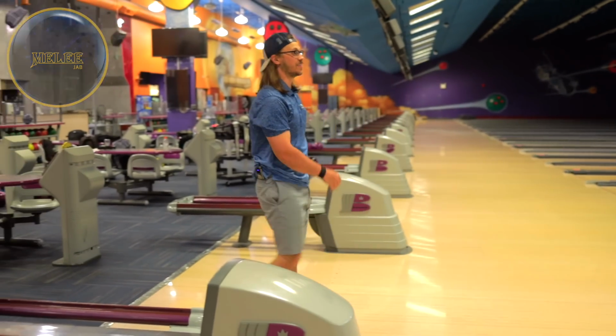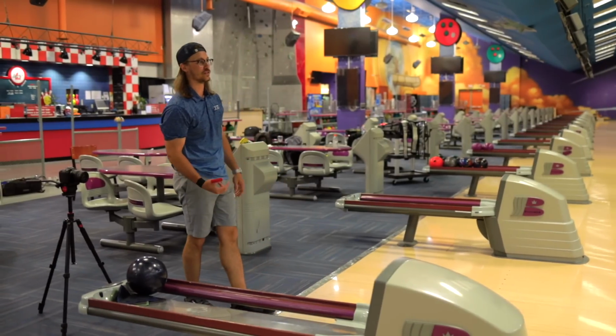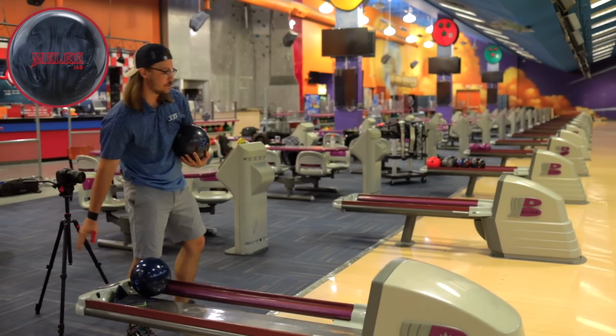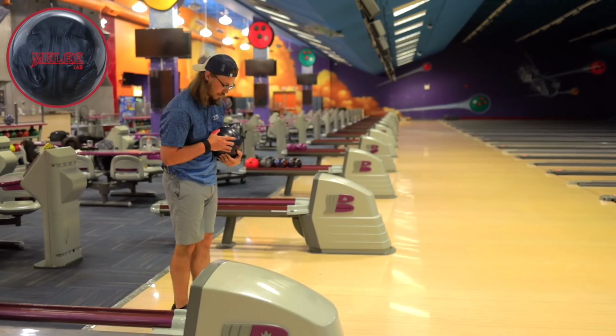I mean, that's where I kind of see the carbon forms a little better. It's rolling just slightly sooner, not really giving me that half 10. Yeah, let's just keep chasing a little bit, see if it'll keep making the corner.